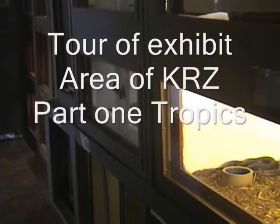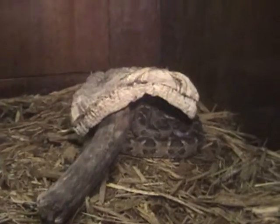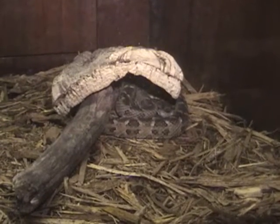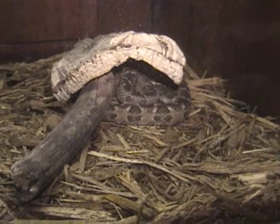This is part one of the tour of the Kentucky Reptile Zoo. We're going to be starting in the tropical room. All the animals in this room are from the tropics. To the right when you first come in is Bothrops matogrossensis, a lance-headed viper from Mato Grosso do Sul.